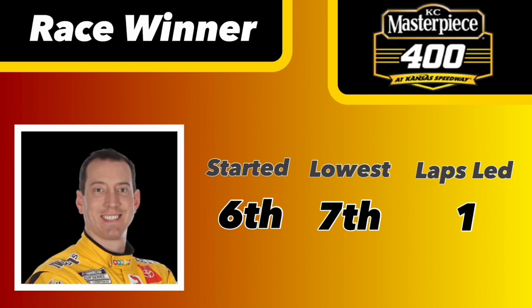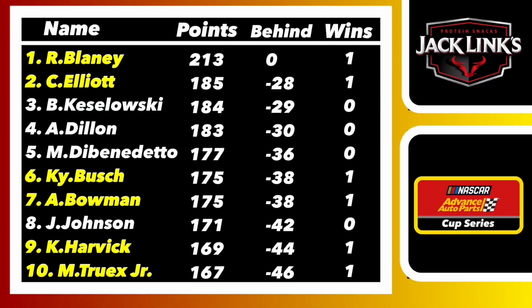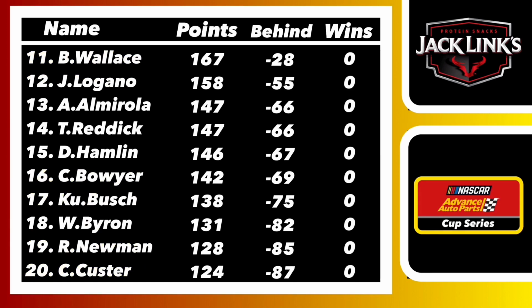And Kyle Busch is your race winner, as he started 6th today. His lowest position he had was 7th, and he led that one final lap after that dramatic finish. Here are the point standings after today's race. Ryan Blaney is your points leader now. Chase Elliott fell down to 2nd place. Keselowski in 3rd. Austin Dillon in 4th, not to be the dead one, in 5th. Kyle Busch now 6th in points. Alex Bowman now 7th in points. Kevin Harvick and Martin Truex Jr. dropped down a ton. A huge shakeup in the point standings after today.